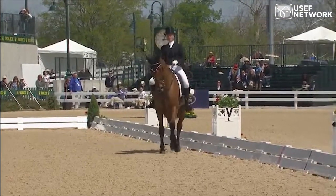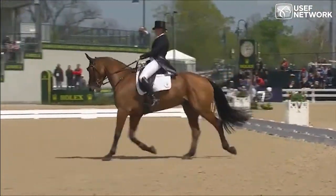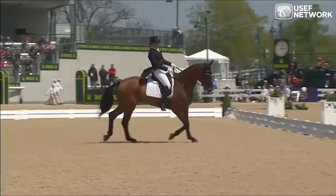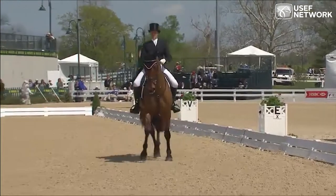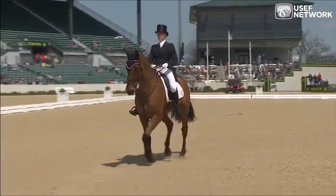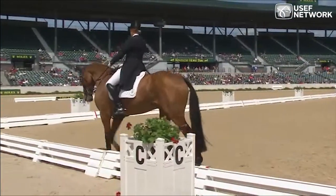And really going into her shoulder ins. No taking back, no shortening. Nicely ridden. Definitely one to watch in the future. Well, we haven't got to the canter yet, but the trot was certainly very promising.